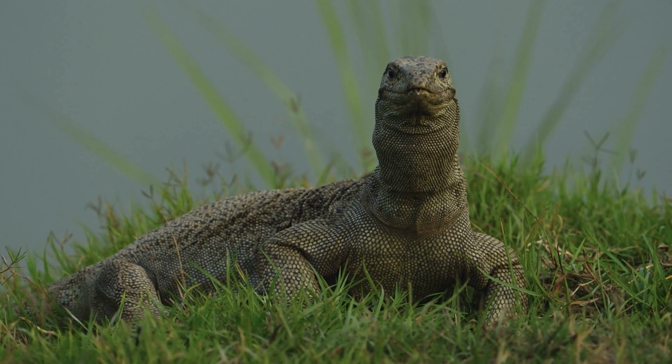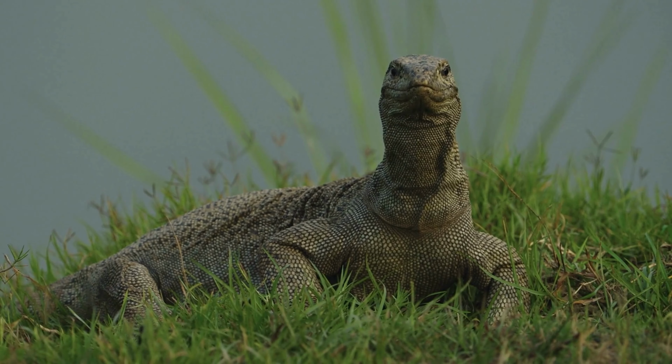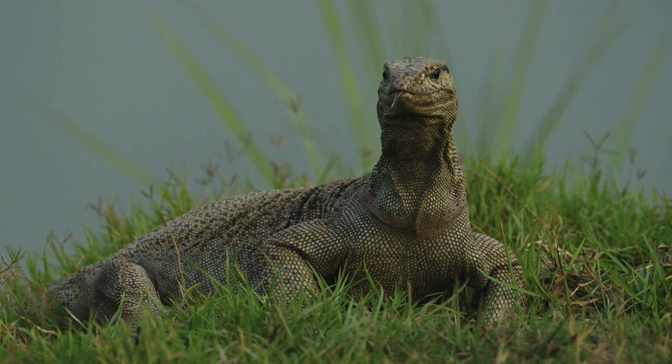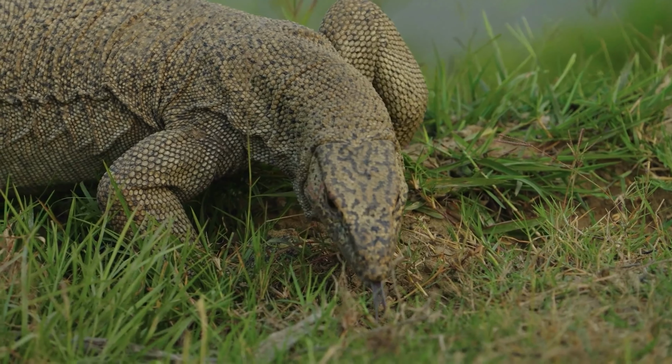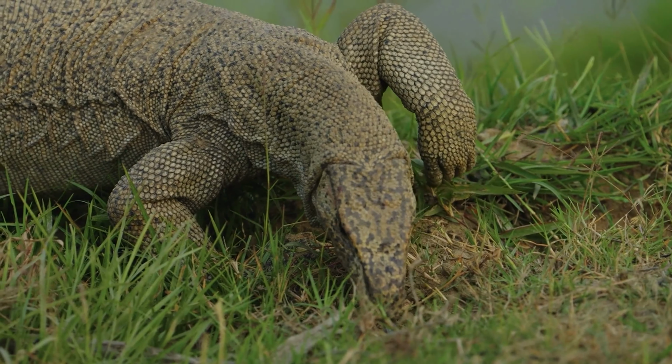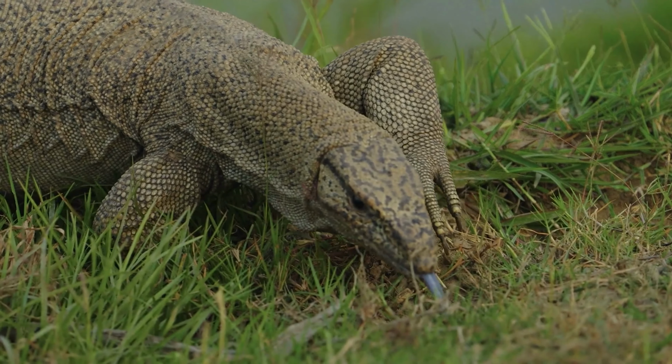57. Scavenging behavior. Monitor lizards, particularly larger species like the Komodo dragon, are known for scavenging. They may feed on carrion, utilizing their powerful jaws and bacteria-laden saliva to consume decaying flesh.